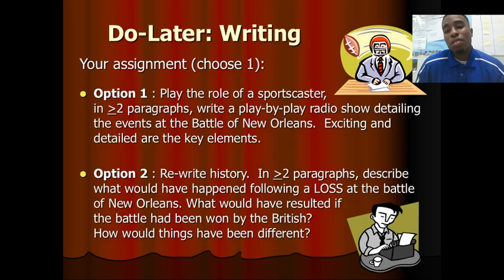All right, so this is an assignment that you have. You're going to play the role of a sportscaster. In 2 paragraphs, you're going to write a play-by-play radio show detailing the events at the Battle of New Orleans. Exciting and detailed are the key elements. Just like any sportscaster, you're going to sell that story, make me understand what really took place, who the key players were, who did what, and make it exciting. Look up some videos on YouTube to get an example of that.